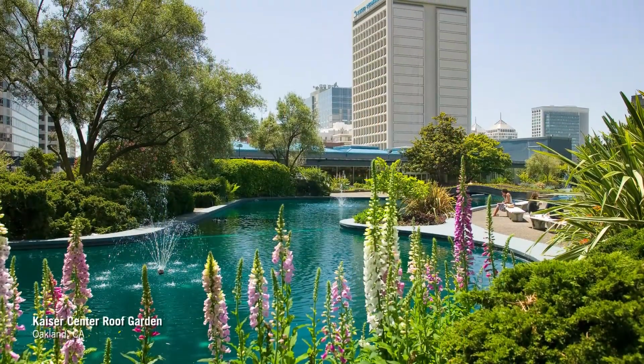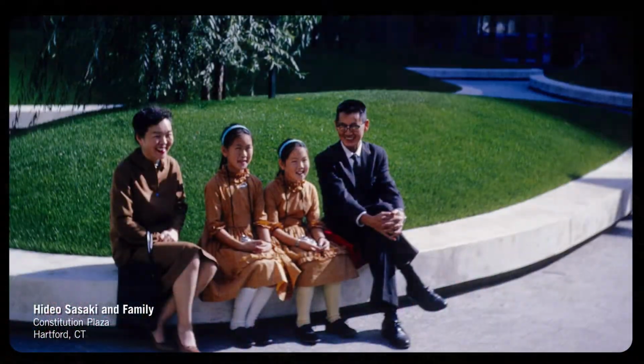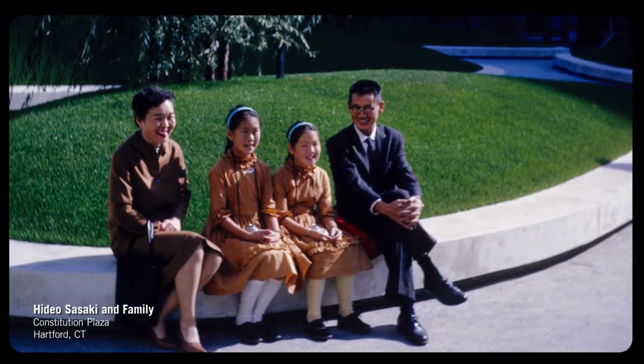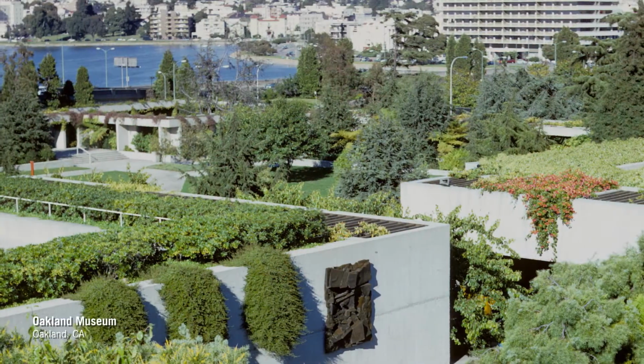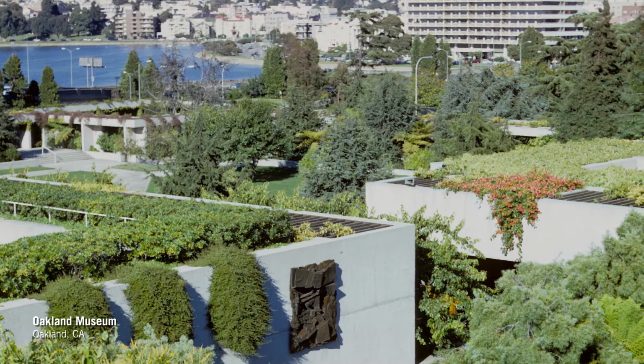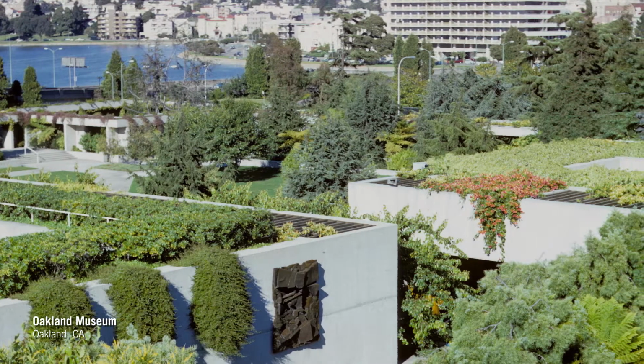There was one in California at Kaiser, one in Hartford done by Sasaki, Constitution Plaza. So there was very little information to go by. And it was very complicated because it was a non-building covered with a lattice, a covering of landscape that oozed over the whole surface at different levels. How do you illustrate that? It was very complicated because of the different levels.